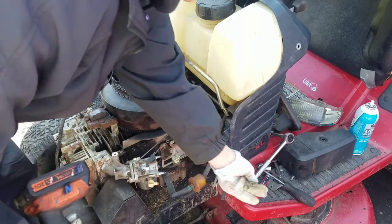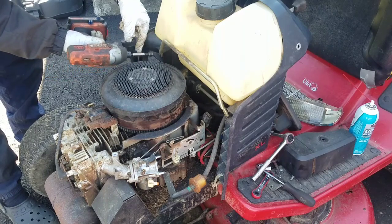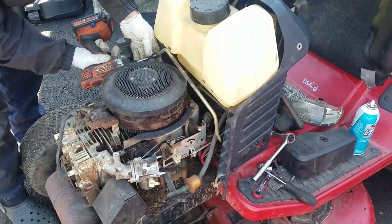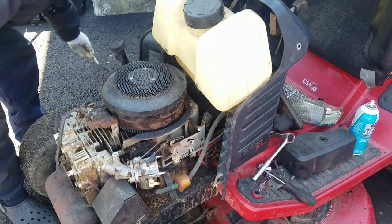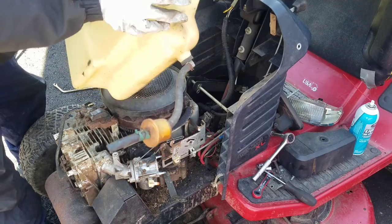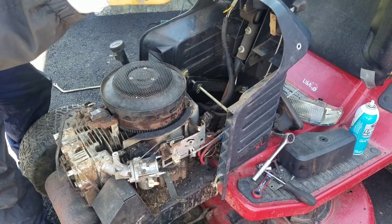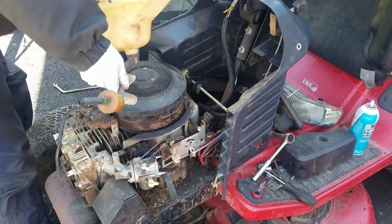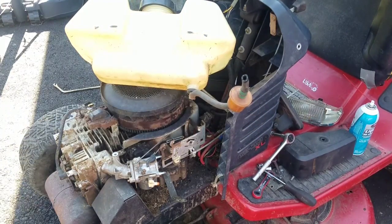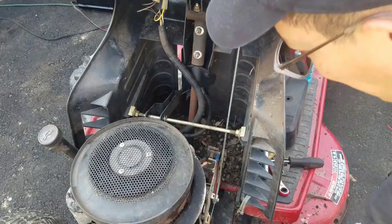I'm going to remove this gas tank because it has stuff in it. And since we're already here, I might as well just remove it, right? And I guess if I just remove that bracket, this gas tank might just come right out. And it does. Nice gas tank. This hose actually looks okay. It's clear. I'm going to replace this fuel filter and another hose. So you can see there's a ton of nuts and crap in there now.